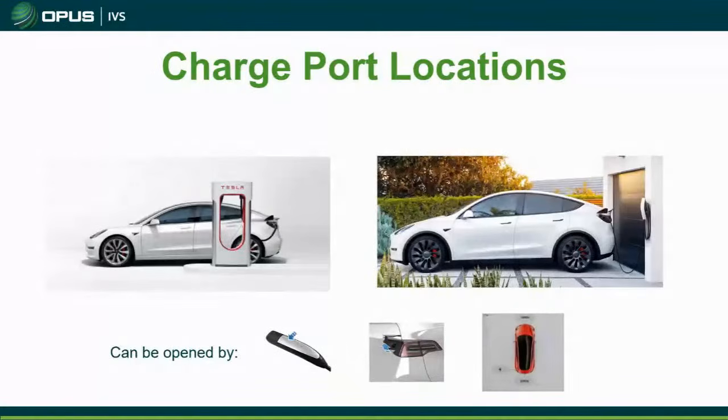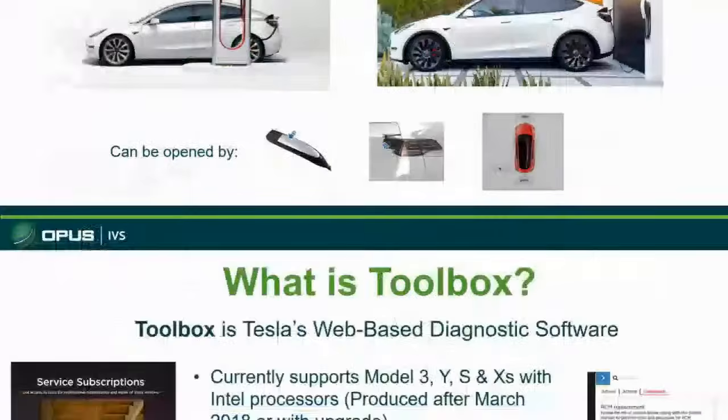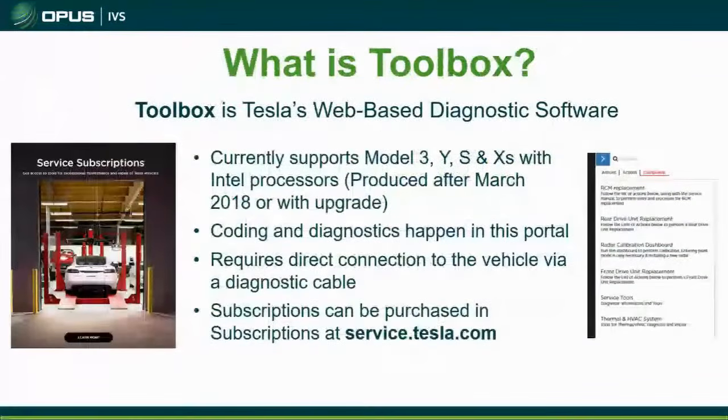Now, you may be looking at me, or not looking at me because I turned the camera off, but you might be saying to me, Aaron, what's Toolbox? Well, Toolbox is Tesla's web-based diagnostic software. This is where all the magic happens. This is your coding, your programming requests, your activations, your calibrations, your DTC viewing, your DTC clearing. Everything happens on this portal.